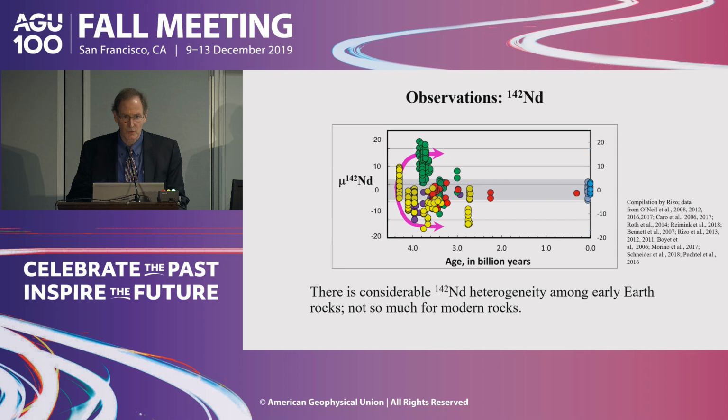So just as a quick overview, this is a collection of neodymium-142 data versus time. You can see that there's a lot of 142 variation in early Earth rocks going from left to right in this slide, and there's not so much variation in modern rocks. You also notice there's a huge gap where there's essentially no data.